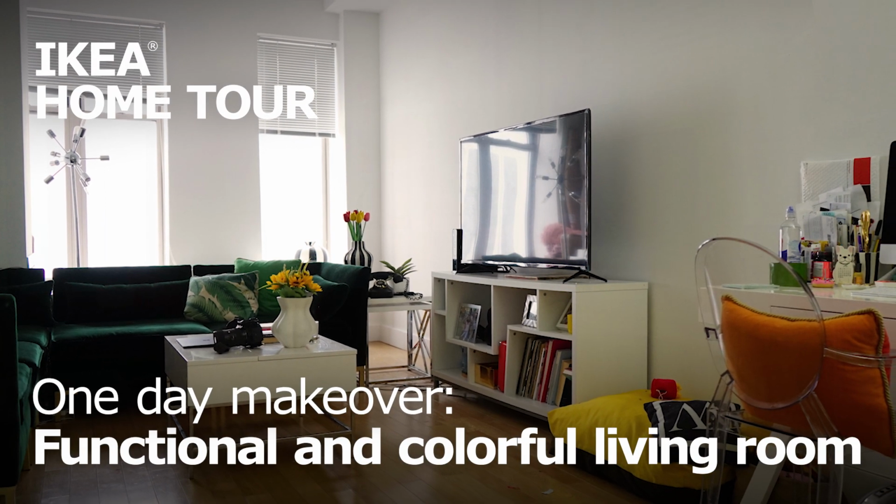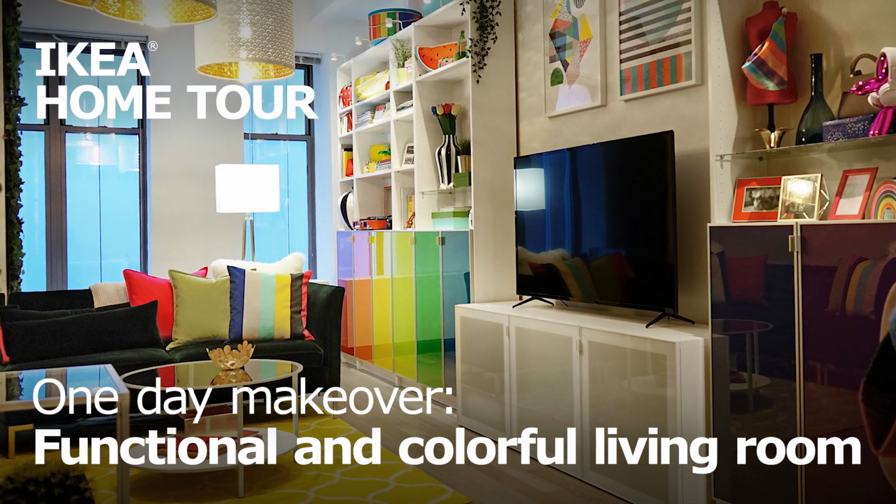Making your home a reflection of your personality is important, and making it functional is key. We're here with Courtney from the lifestyle blog, Color Me Courtney. We're going to work together to add style and function into her living room. Courtney, why don't you tell me a little bit about the space?